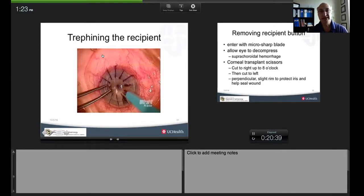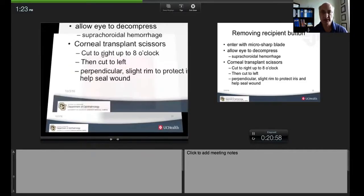The trephine size that you pick is generally going to be 7.5 to 8.5. That's sort of the sweet spot. If you get under 7 millimeters, you start inducing more astigmatism and irregular astigmatism. If you start getting out around 8.5, you get too close to the limbus, encourage blood vessels to grow into the cornea after surgery, and increase your risk of rejection.